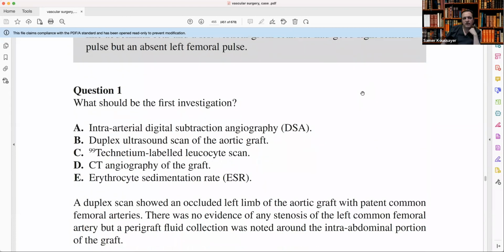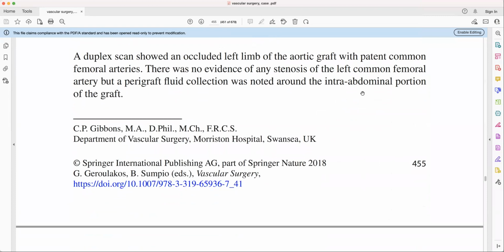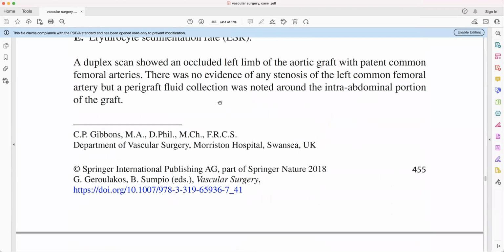All right. So we go back to Mohammed Dahman. Continue. Yes, doctor. Go ahead. You can see it now. Yeah, a duplex scan showed occluded left limb of the aortic graft with patent common femoral artery. There was no evidence of any stenosis of the left common femoral artery, but perigraft fluid collection was noted around the intra-abdominal portion of the graft.